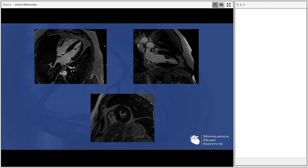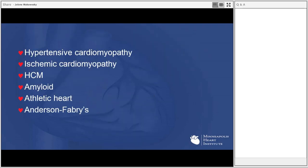This is delayed hyperenhancement imaging. You can see there's no scar except a tiny, tiny area at the inferior RV insertion site, which is a non-ischemic pattern. So then, is this hypertensive, ischemic, HCM, amyloid, athletic heart, or Fabry? Well, I think we're pretty comfortable. It's not ischemic cardiomyopathy. There's no ischemic scar. It's not amyloid because its ECV is actually pretty normal. It's 26%.